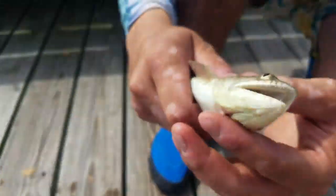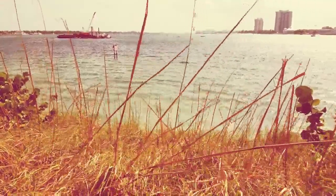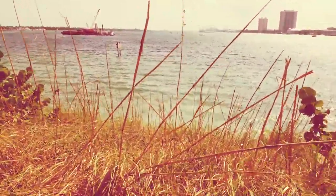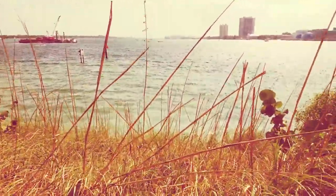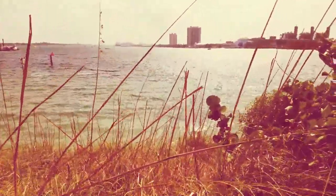Let me show you something. Look at these teeth. That's fish eyes. Wow. Hold on. Wow, that looks like a snake, babe. Sand lizard? Is that what you call it? Sand lizard.